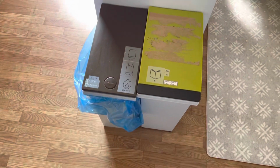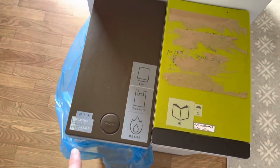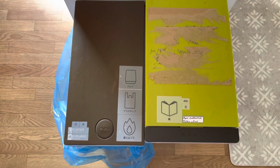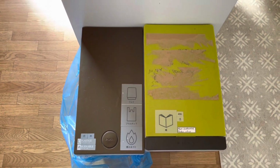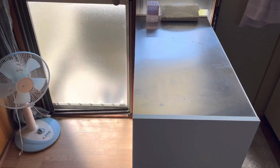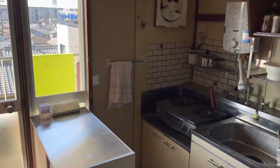Speaking of trash, here are the containers. This is burnable stuff, and this is just regular paper. I can only take stuff out on a certain day of the week. And then here's another countertop thing that I've also quite literally tried to meticulously clean over and over and over again, but some of these stains are just imprinted on here, and they will not be going anywhere anytime soon.